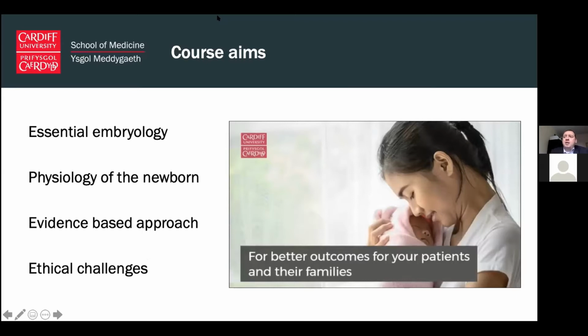So with that in mind, each of our modules is really very clinically focused and will incorporate key aspects of fetal growth and development and the pathophysiology of health and disease in the newborn. And we'll deliver that content using an evidence-based approach, which will utilize the latest research and developments in what is, I'm sure we all agree, a rapidly evolving speciality. We'll also take time to consider and reflect on the ethical challenges that clinicians face every day in what's a unique area of medicine.